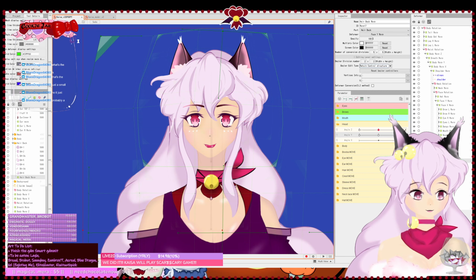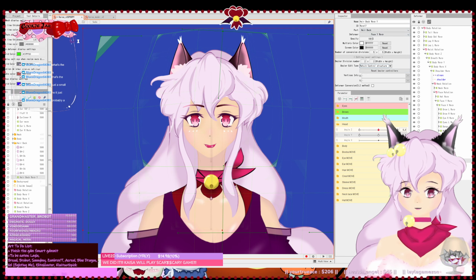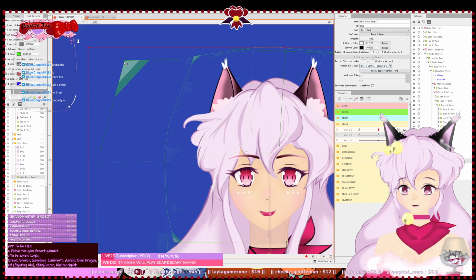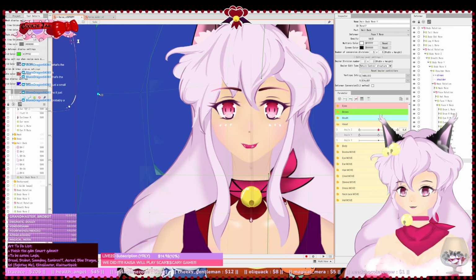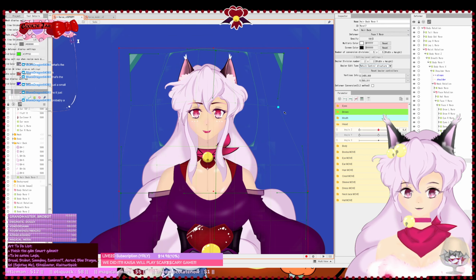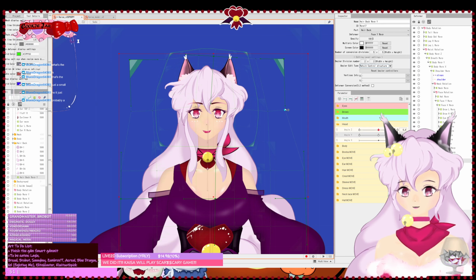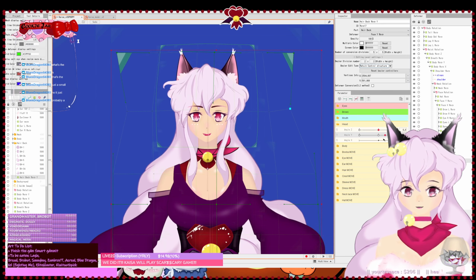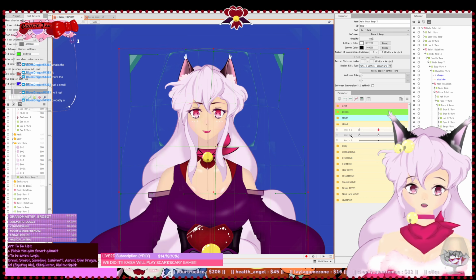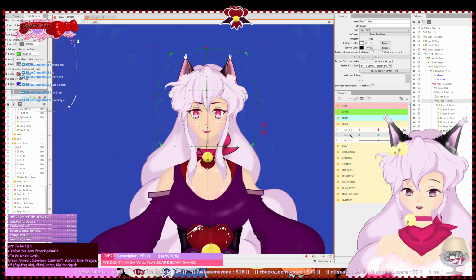Head tilt back. Okay. Just because we have that tilting backwards, we now need to tilt this one as well. And of course, I forgot to put on the y-axis, like always. So we're just gonna have to undo all the work that we just put in there.